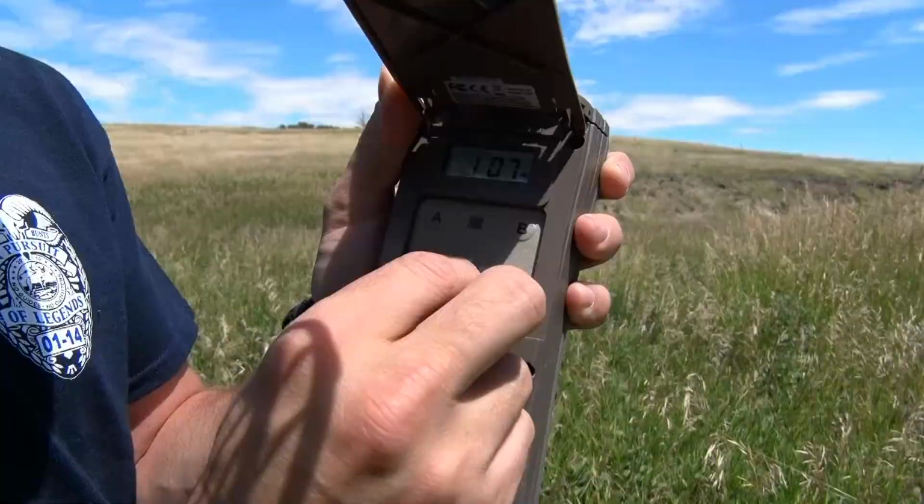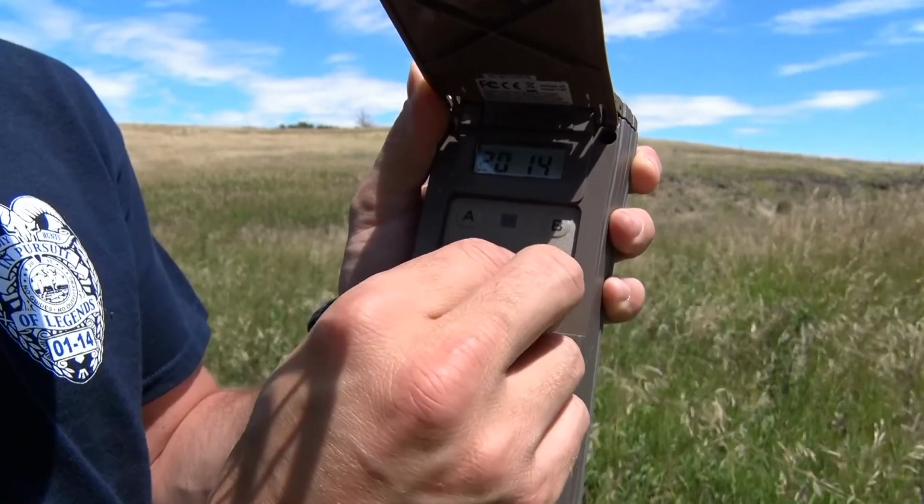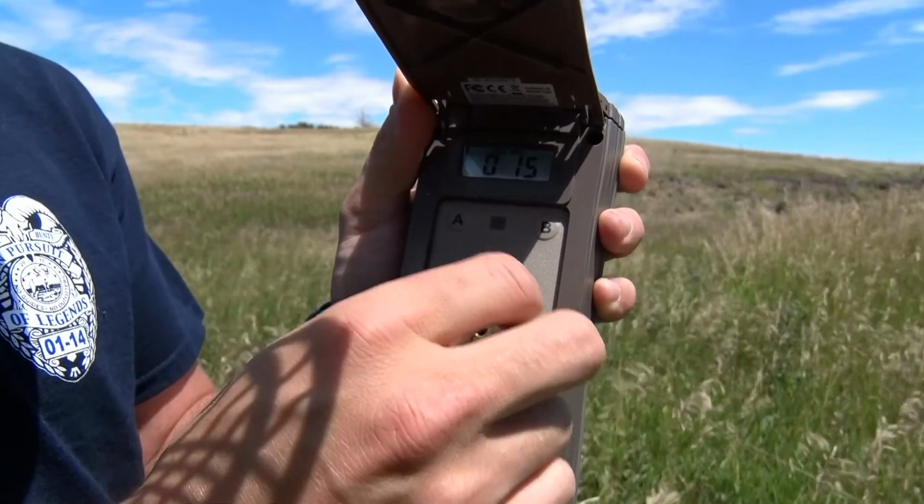Also, make sure that the date and the time are always set accurately. Every time I switch that SD card, I always make sure that my date and time are set appropriately. As for SD cards, make sure you do not exceed the size that the camera calls for.